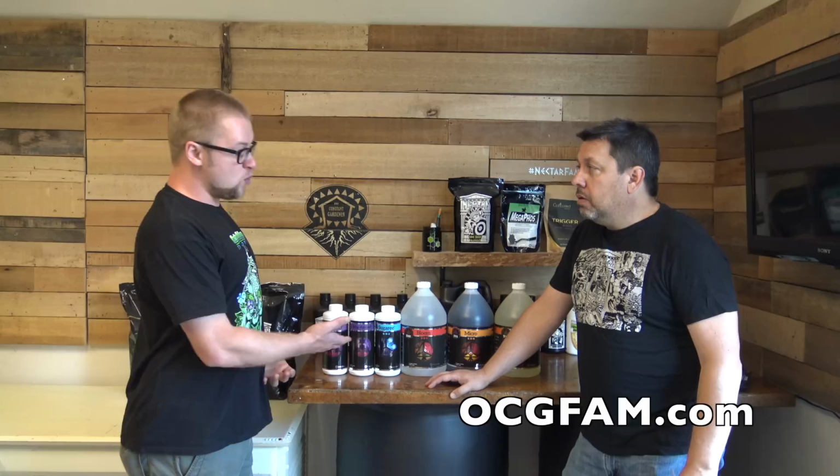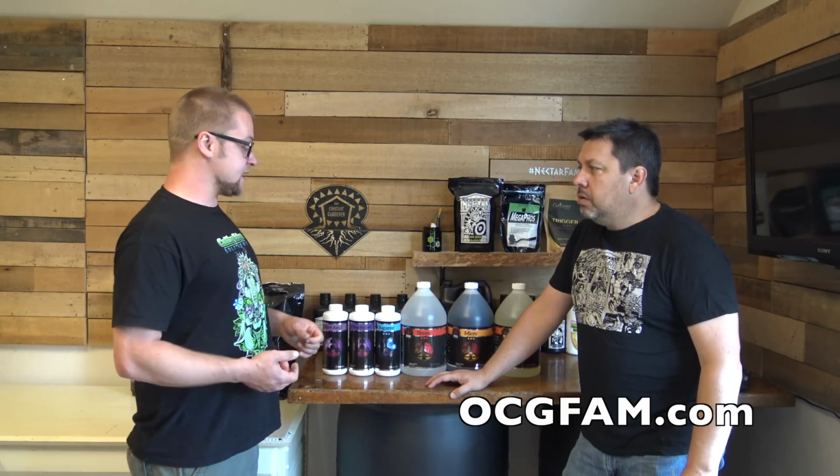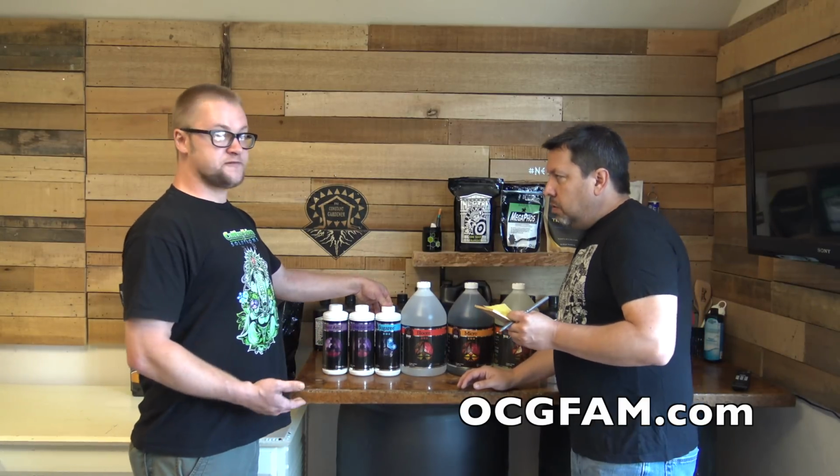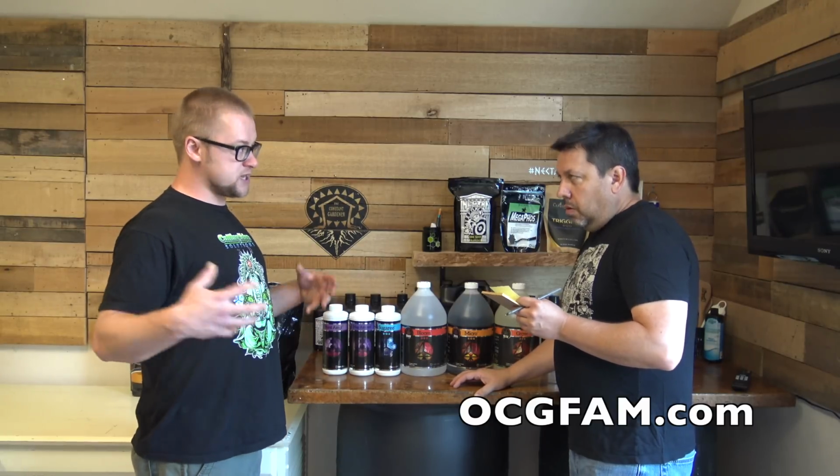So as far as when you would use it, you could use it in a number of different fashions, kind of like the MagAmp. The Sugary could be a really good food source for your microbes in your compost teas. So you could definitely add it on a tea day in place of something like molasses or something like that. You could also use it on a feed day. This is going to help feed those microbes to help break down that organic nutrition to help give it to your plants.